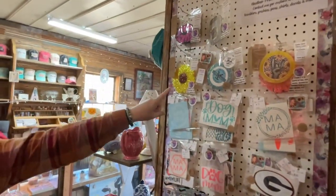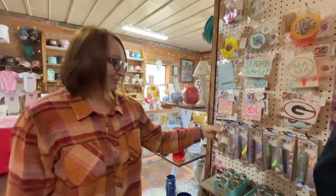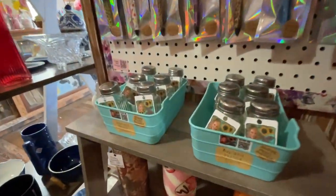She also does freshies. She does more of a sparkly variety, and she has all these different flavors. That's what I really love. She has all these different flavors that you can sniff first and decide what you want your car to smell like, and then she'll custom make you one.